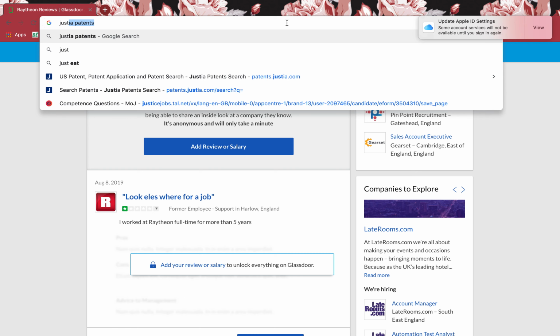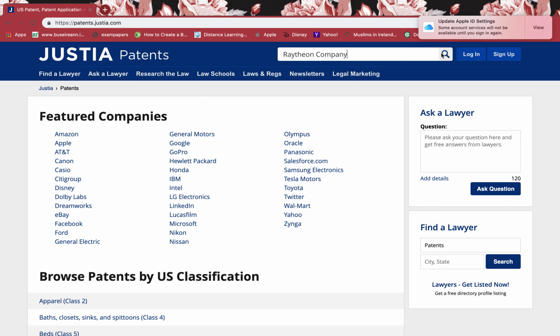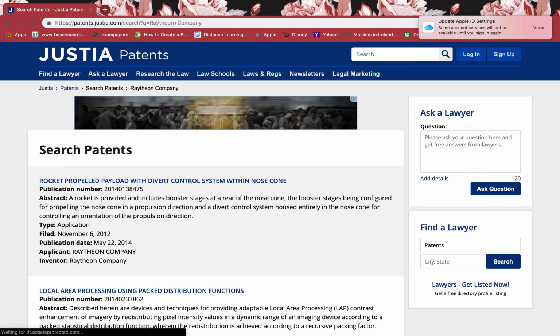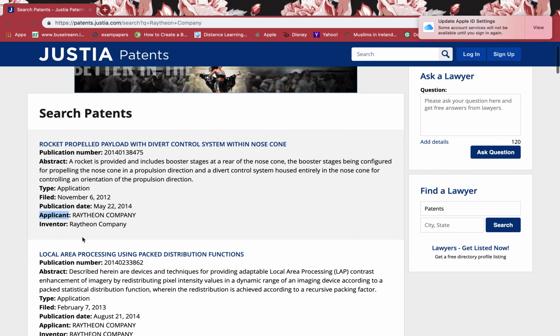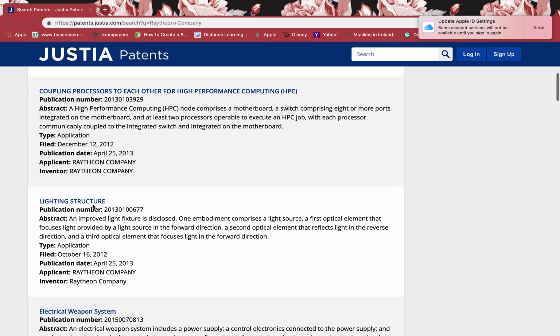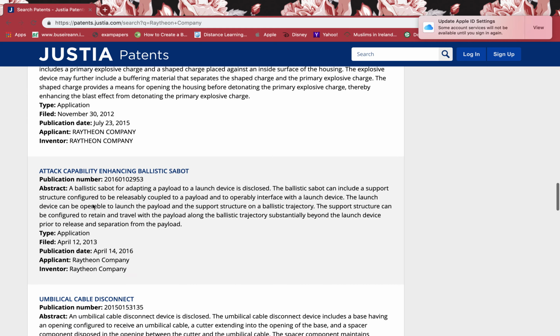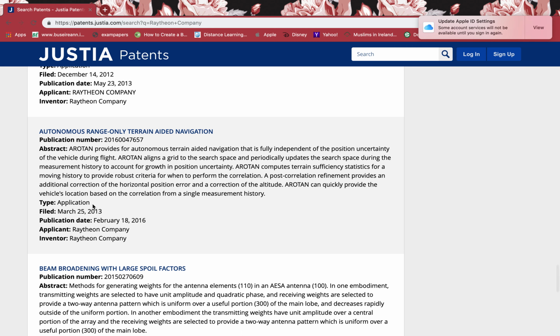Just go to Google Patents and let's have a look at the patents of this firm. Let's click enter. I just want to point out, please look at the applicant or assignee because these are the people who have the rights of the patents, and they have patents in 2012, 13, a lot in 12, 13. They have a lot of patents. Please look for recent patents in 2014, 15, 16 because that means they're still innovating.